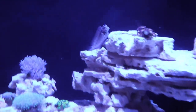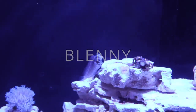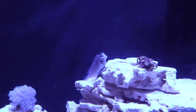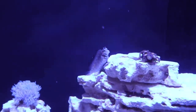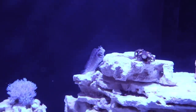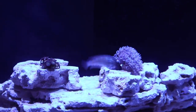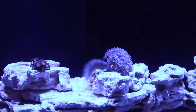Let me give you guys a little glimpse of the goby and what he does. He's kind of like a pleco. Too bad marine tanks don't have plecos that would just suck up all the algae. I think this guy is the next best thing to a pleco. He just kind of gnaws at the rock and the glass. Let me see if I can get him in action right here. See that? He's just going in all the crevices and eating up all of the algae.